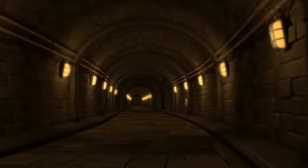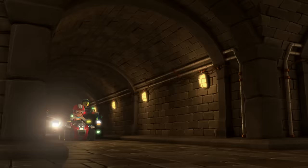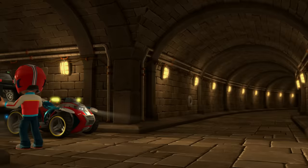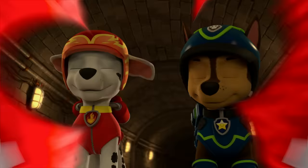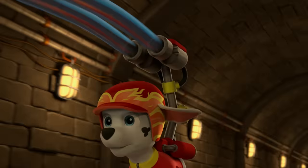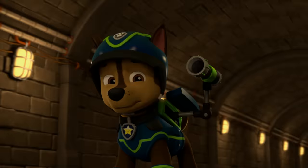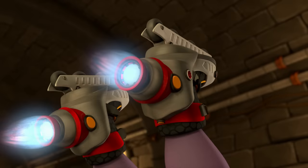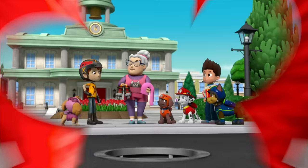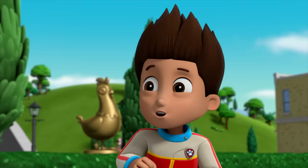We're going too fast. I can't stop. Hang on and give me my sweater. Target deploy. Marshall, Chase, you'll have to stop them. Nice! All right! Arf, arf! Water cannons! Paw Patrol, that was extremely something I won't ever try again. You're welcome, Danny. Whenever you need a rocket stopper, just yelp for help.